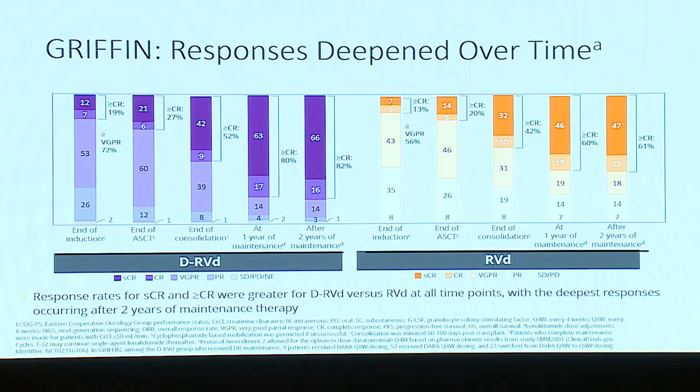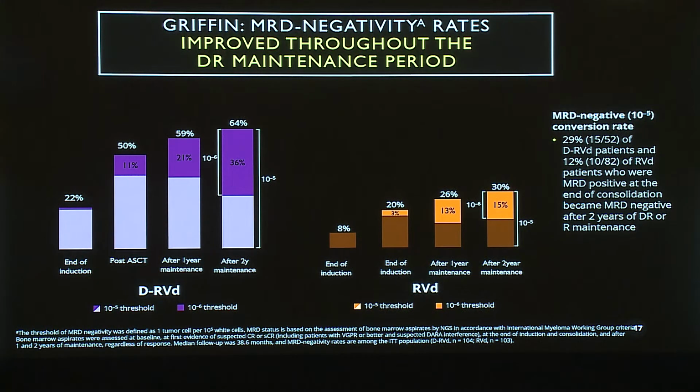We can see here in the post-induction that the patients achieved better responses in comparison to RD, so more CR and more VGPR or better. And also in terms of MRD negativity post-induction, we can see here that patients post dara-VRD had deeper responses. Although it was not clearly pronounced, that was associated with increased use of plerixafor during the stem cell collection, so that's something you have to keep in mind.